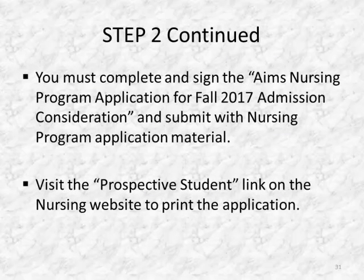Step 2 continued. You must complete, sign, and submit an AIMS Nursing Program application for Fall 2017 admission consideration form with your nursing program application materials. Visit the prospective student link on the nursing website to print the application form.